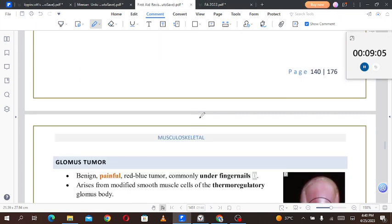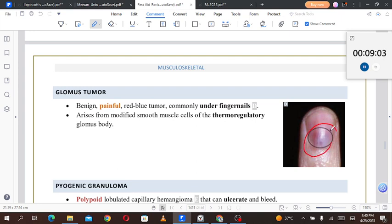Moving forward, now we'll talk about glomus tumor. So what is a glomus tumor? Okay, it is inside the nails.